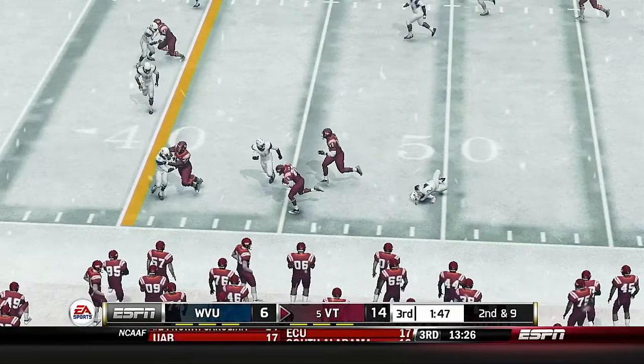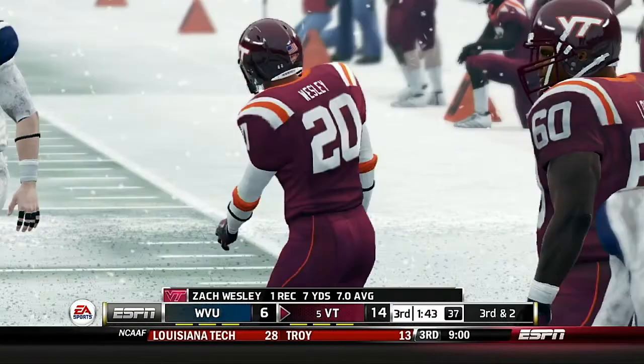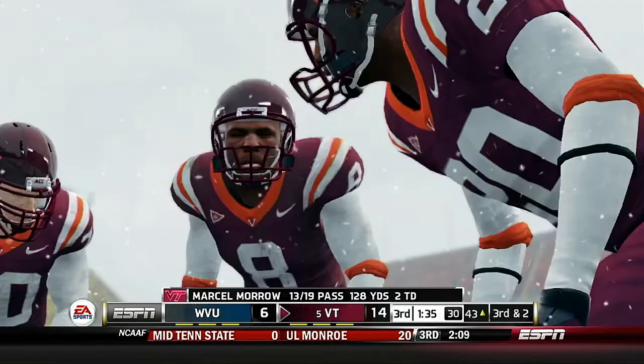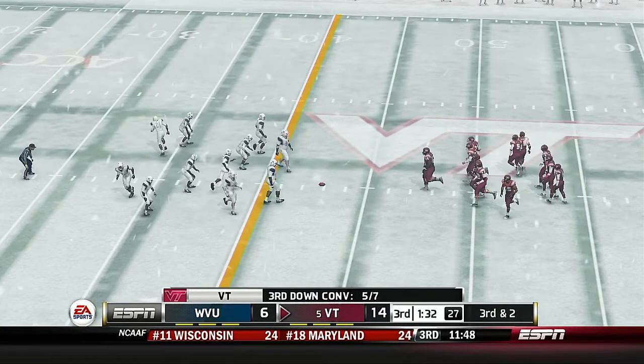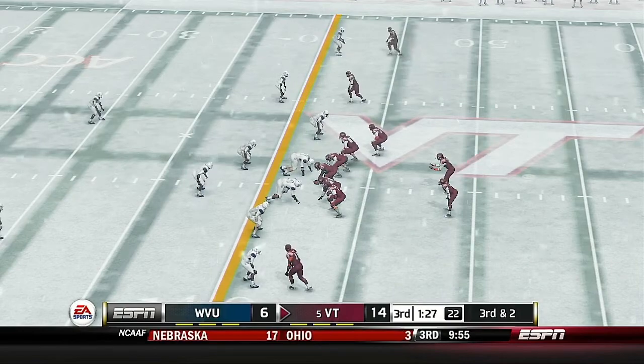Screen pass. He's got his halfback. And he hits him hard at the 43-yard line. Thomas makes the tackle at the 43-yard line. That'll bring up 3rd and 2. Virginia Tech up by 8.